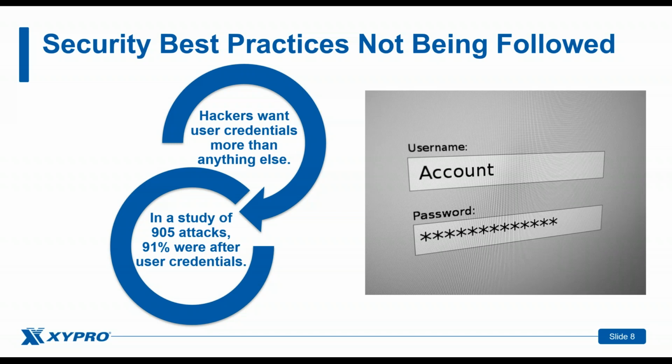Hacking a system is no different. If they can get your credentials because they're either default, or haven't been rotated, or they're insecure, it's the easiest way into your system. Once they're in, they can move laterally, they can pivot around all they want because they're already inside.